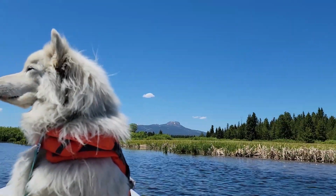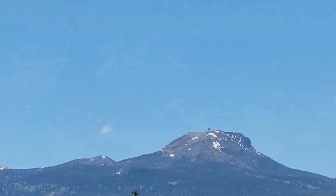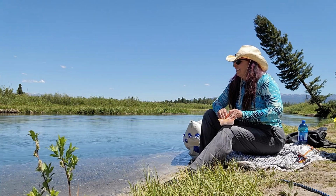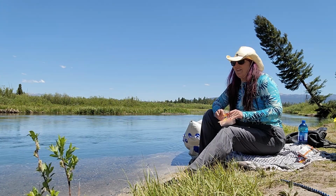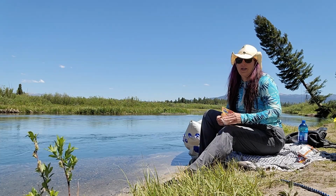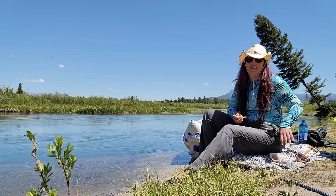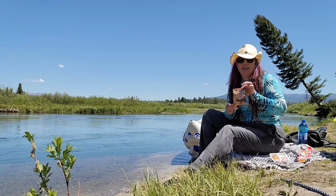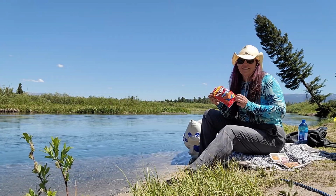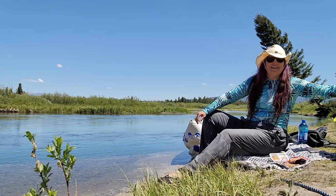Those mountains over there, cool. One of them has an observatory on it. I don't know if you can see that, but there's an observatory at the top of that mountain. We stopped along the shore for a little bit so that we can have a little lunch break. It is nothing exciting. I picked up some lunch bowls at the local grocery store. And a grandma's chocolate chip cookie. And some Cheez-Its. Love Cheez-Its. I might not eat all of that, but I've got it in case.